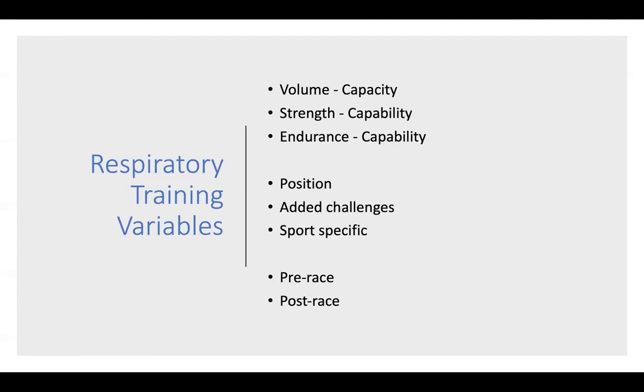And when we're doing our training programs, we can also adjust their position. Are they sitting? Are they standing? Are they in a split kneel? We can add challenges by adding a balance challenge, for example. We can also make it sport specific. Can they do this while on a bike in a proper cycling position? Other training variables that we can use are using the device for pre-race preparation and post-race recovery. So there are all of these aspects to using the respiratory training device that we can adjust, just like any other modality of training.